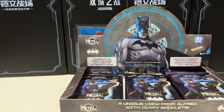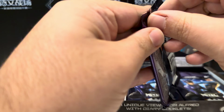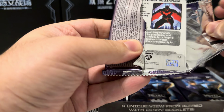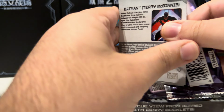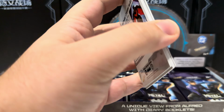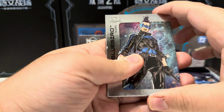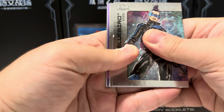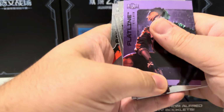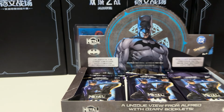And the way they did this is basically they guarantee two big hits. One is going to be a numbered card, either an FX or a PMG. And then your other hit is either going to be metal cards, the Poison Ivy Touch, signatures, stuff like that. Flatline as our purple FX.